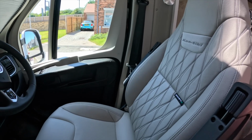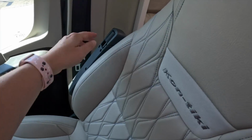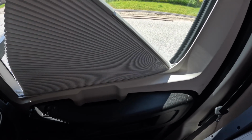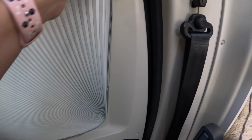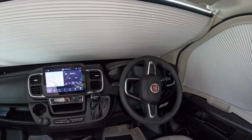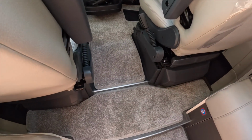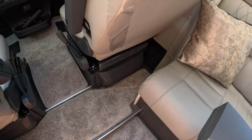The seats are lovely and comfy, they're so soft. Vegan leather armrests on both sides. Window blinds on this one, they come up this time and then lock into position. Again, swivelling captain chairs. There is a little step there that keeps catching me out. I've fallen down it a couple of times already.